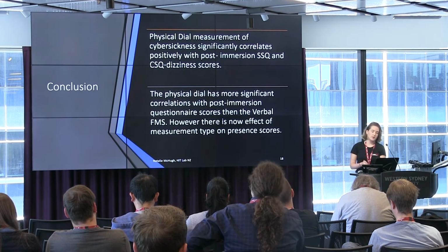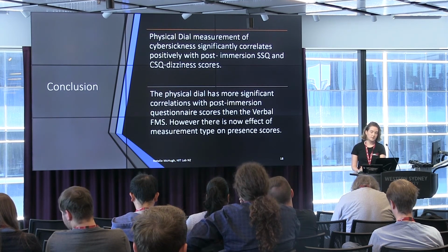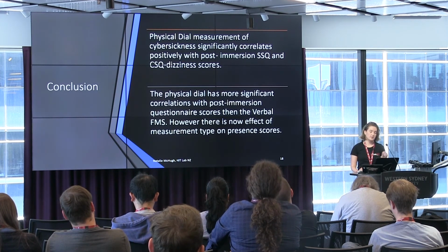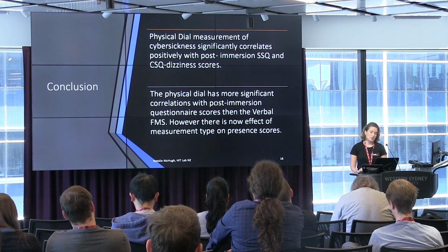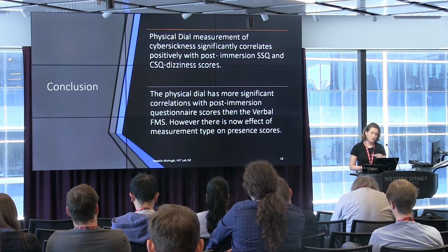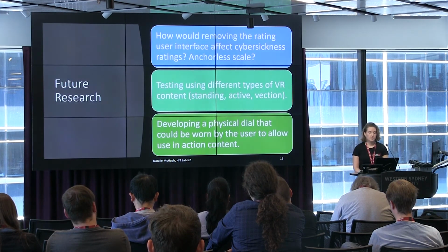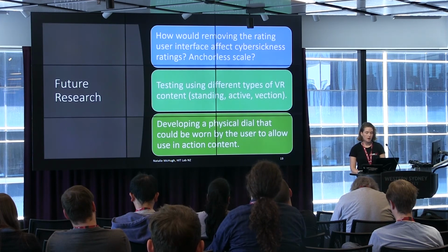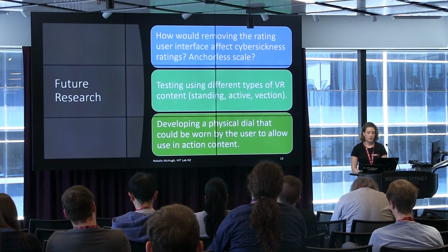Just to conclude, the physical dial measurement of cybersickness significantly correlates positively with post-immersion SSQ and the CSQ dizziness scores. The physical dial had more significant correlations with post-immersion questionnaire scores than the verbal FMS. However, there was no effect of measurement type on presence scores. We see lots of opportunities to further refine and validate the physical dial as a measurement tool. We're interested in what effect removing the user interface would have on dial ratings.